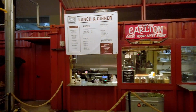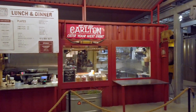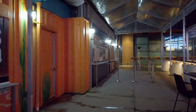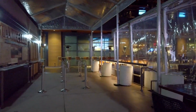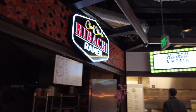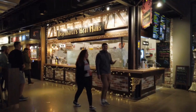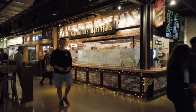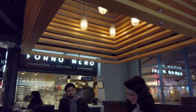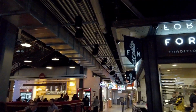Carlton Provisions, which serves Texas barbecue, and it's outside. This would be the time to point out that the outside area is fenced in by reclaimed cargo containers. Chef Chin's Hibachi Ramen, which wasn't open when we went, but is in fact open now. Deeganhart's Brat House. Some of us try to eat keto because we're a slave to fads, so this is a place we tried too. Forno Nero, Brick Oven Pizzeria.